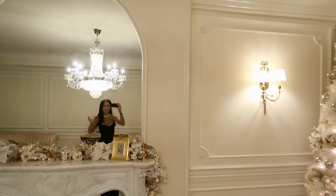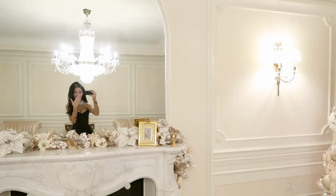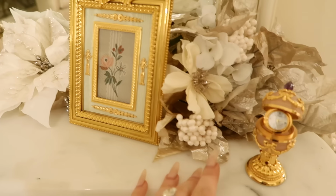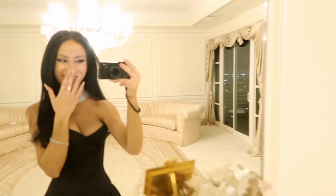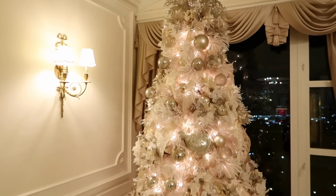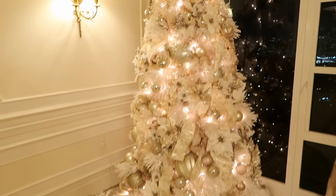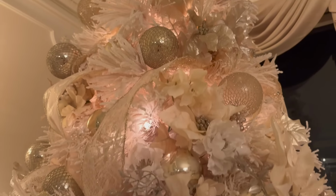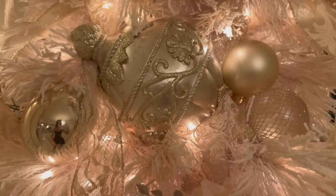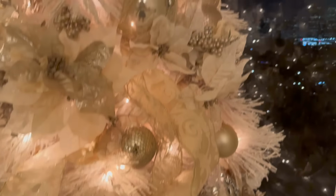Isn't it the best thing you've ever seen? I'm gonna cry if I look at it too much. I already cried like the last 10 days looking at it, but my picture frame from Paris earlier this year and my Fabergé egg, so beautiful. And the Christmas tree, just magical. Oh, I love it so much. It looks amazing. You can see all the details of the tree. This just is so pretty with all of the ribbons and the flowers and the gorgeous gold ornaments. A masterpiece.